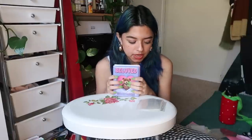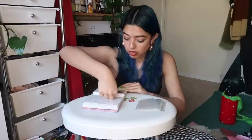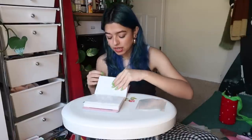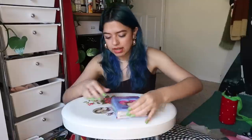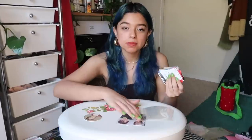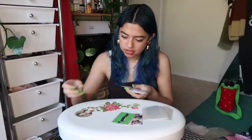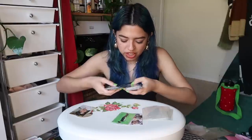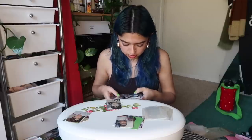I'm gonna put Tail's and Yuta's PCs in this one, the one that says Beloved. My collection for theirs aren't as big to the point where they need their own book, you know? Okay, so I cleared this one out, and now let me get my Yuta and Tail PCs. So this is gonna be the Tail stack, the Yuta stack. So Tail, Yuta. Oh, what about Jeno? I think Jeno would fit. Let's start Jeno. Okay.